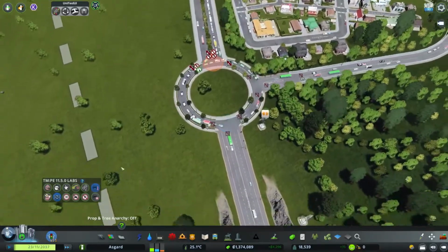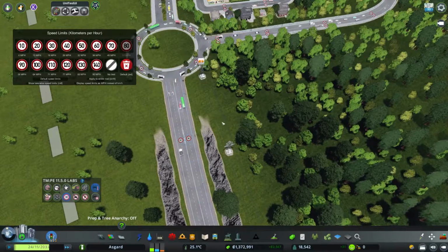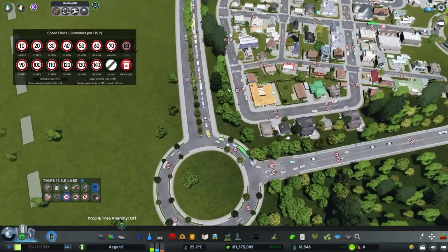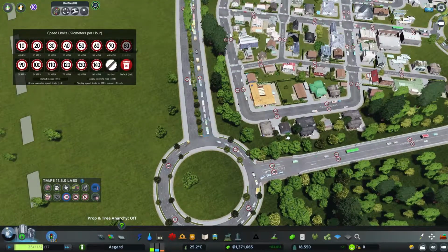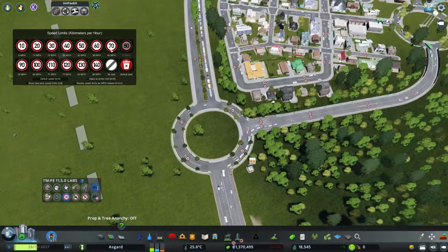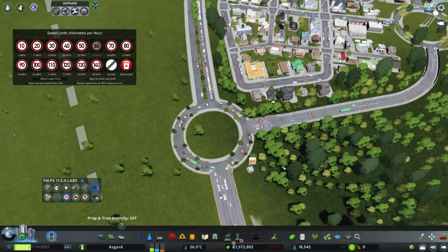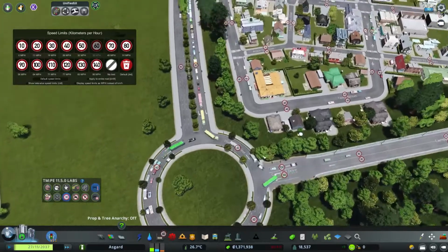Let's just watch this for a minute and see. I'm also just going to lower the speed limit right before the roundabout to 80, just so people are not doing crazy speeds along there. There we go, and then the roundabout itself can be 60. Hopefully that'll mean you guys can get through a little easier.